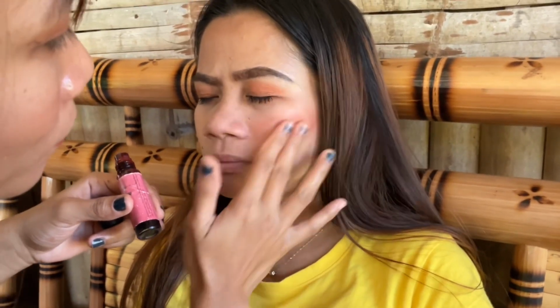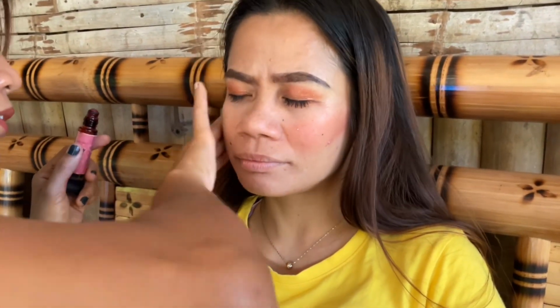Alright, I'm pretty sure I know that product. It's a lip tint. Am I correct? From Ever Bilena.